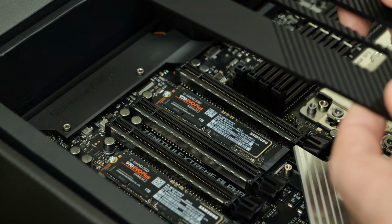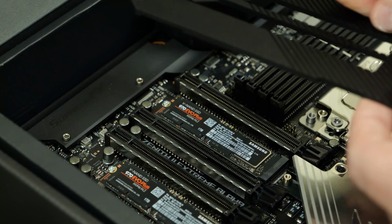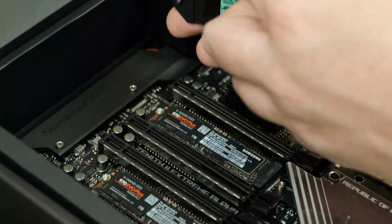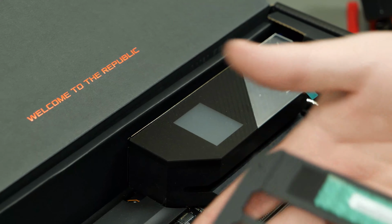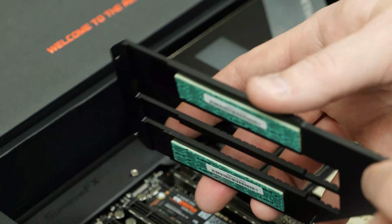Now, one thing that you want to do when setting up your heat shield is make sure that you've got your thermal pads plastic removed. This will help carry heat away from the M.2 onto the rest of the motherboard.